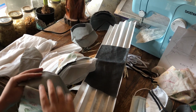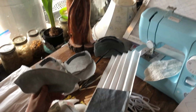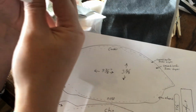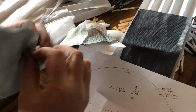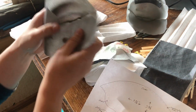So there's my outer layer. I sew that. Here I showed how on my pattern I sew the outer layer on the outer line to make it just a wee bit bigger than the inner layers, because the inner layers have to fit inside of it. Then I turned it inside out. I sewed on my nose piece and my cloth so that it can come inside.